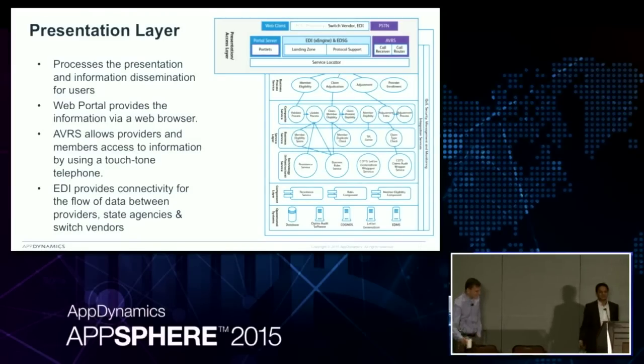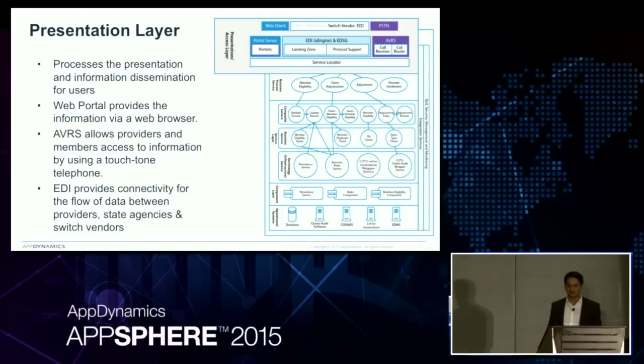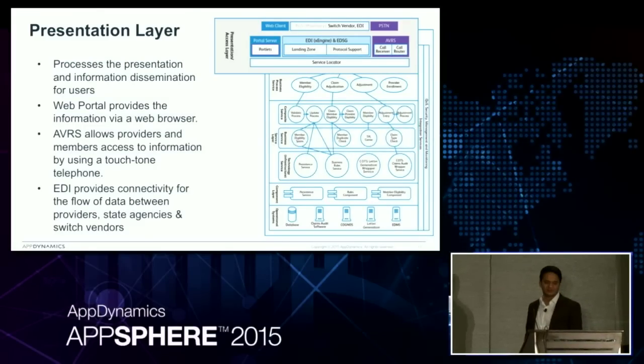So this is the presentation layer. I will not go into too many details. Most of you will know what the systems are. So this is the presentation layer, as you can see.